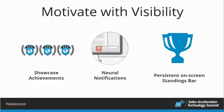In the persistent on-screen standings bar, the things that show the KPIs, the things that they're tracking and performing towards. When you package that together with leaderboards, challenges, throwdowns, all these things, you get a powerful set of motivational tools that really helps keep people on track, helps you manage to the KPIs that matter most, that help you sell more ultimately.